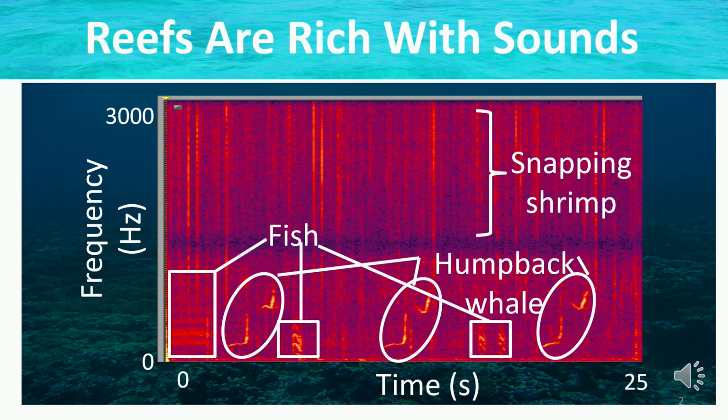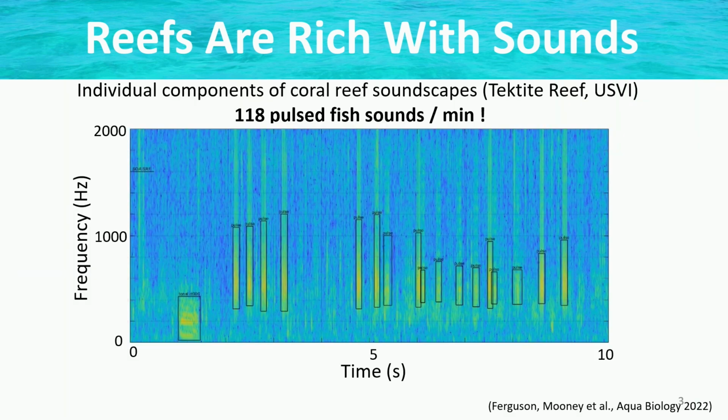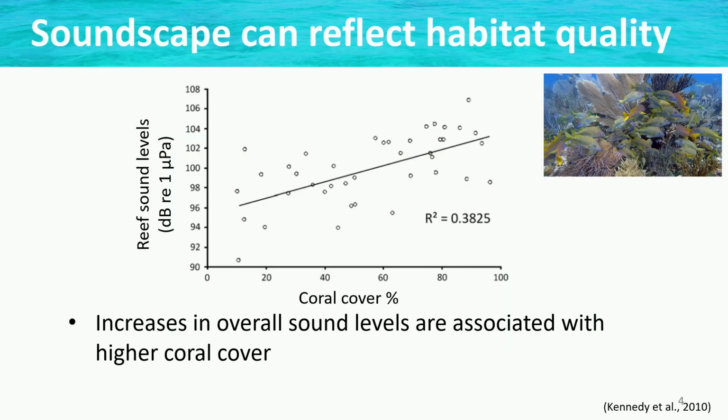I'm not going to play this 30-second clip for you. But these reefs are really rich with sounds, right? We've done studies and shown on the spectrogram you see here, with frequency on the y-axis and time on the x-axis, different sounds, maybe 100 to 150 different sounds per minute on healthy reefs. So these fish are really chattering a lot to each other.